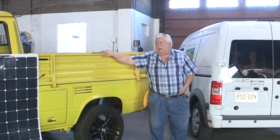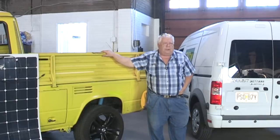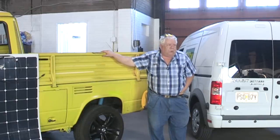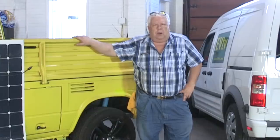Unfortunately, it gets a little complicated in that we have huge subsidies and tax breaks for fossil fuels, for example. And so how do you level that out when we're talking about a renewable?